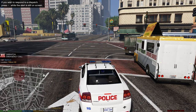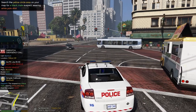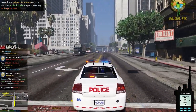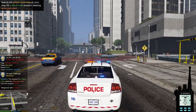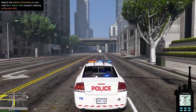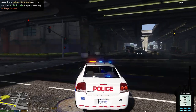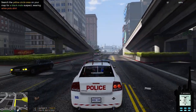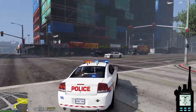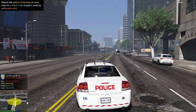We have a suspect on the run in Pillbox Hill. We got a report of a manhunt. Units respond code 2. It says a code 2, but they want it done quickly, so we're going to respond to it right now for code 3. I don't know what that was.